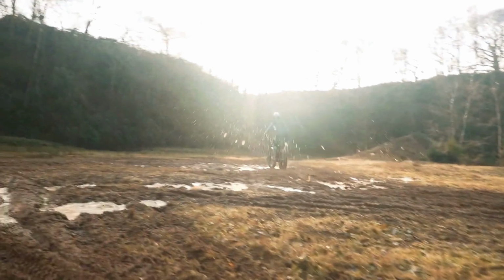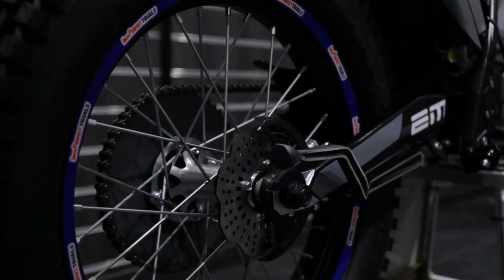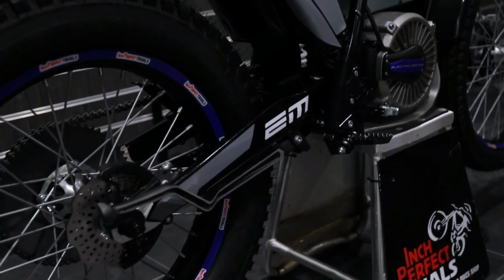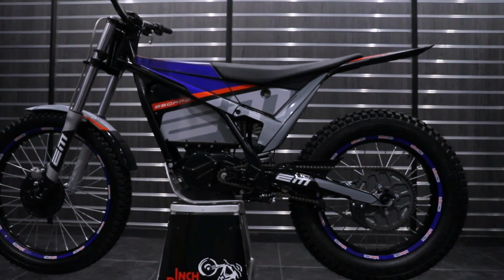The motorcycle's high-capacity battery allows for more fun with a 61 km range and a maximum speed of 75 km per hour. The 50.4-volt electric motor is the heart of the Escape R, providing great torque, responsive power, and near-silent operation. This motor is ready to deliver countless hours of trouble-free trials enjoyment.